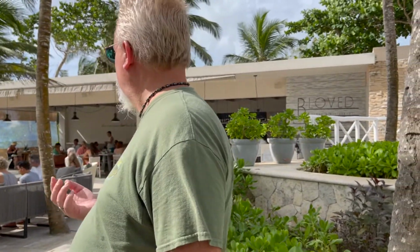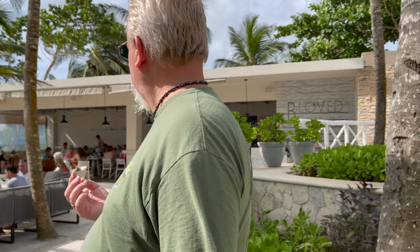What I got, I wouldn't get again. The eggs were too runny, and I thought there'd be more potato, slash fries with it, and more truffle oil, but I did like the ham.